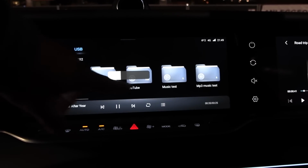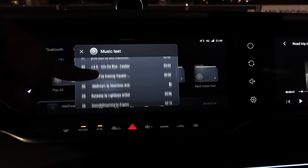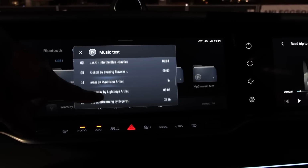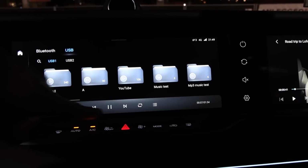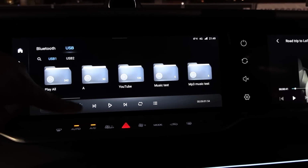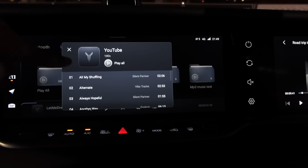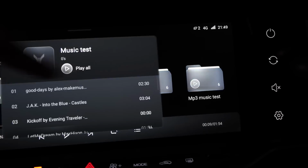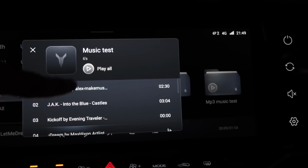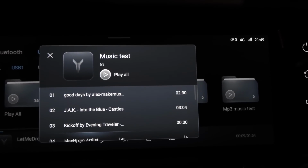Okay, but let's go back to the music test folder here with the WAV file. And then what about the other songs here? Yeah, okay, whatever. And we just do a short version of it. When you open this one, by the way, it's also kind of weird. It says 106, like, huh? What? And then you click here, music test. Wait, yeah. So it means 6 tracks, I guess. So just weird translation all over the place.